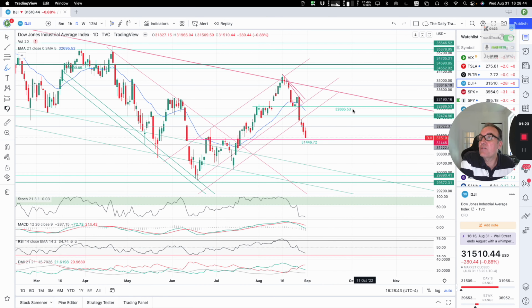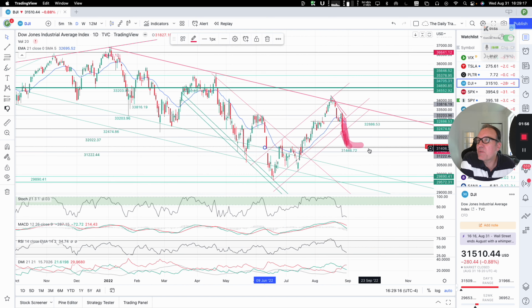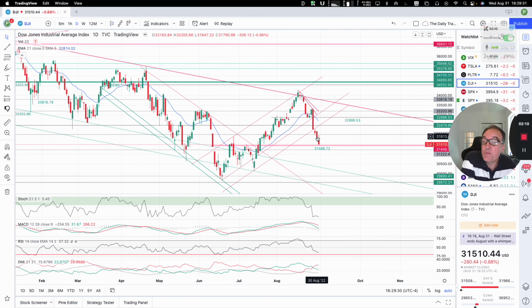Let's go look at Dow Jones. Dow Jones is continuing to go down. We are getting close to 31,446.72. We could be bouncing on this. This remains to be seen. We also have some interesting support at 31,222. It's possible that we stop there because they are the next support in line.